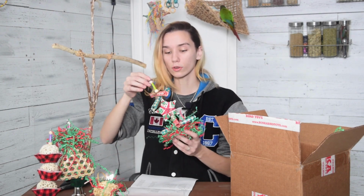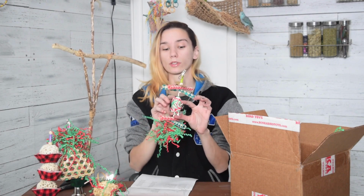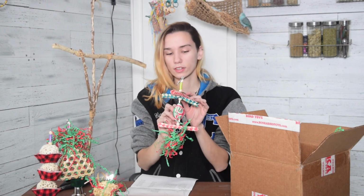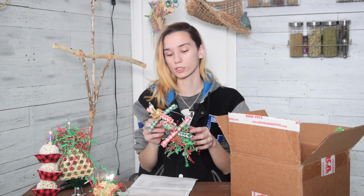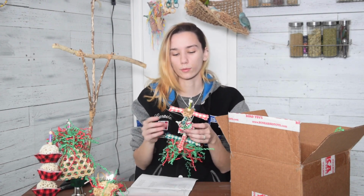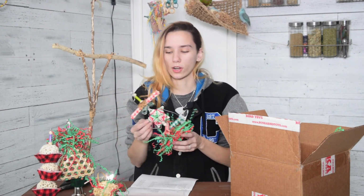Otherwise, this one was just really cute. I'm really happy with that star in the middle. It's probably my favorite part of this whole toy. I've never seen one that looks like this before. And they even put the effort into making sure that the finger traps were kind of the red and green Christmas colored instead of just throwing whatever random ones on. So that's a nice little attention to detail. This one's super cute. I really like this one.